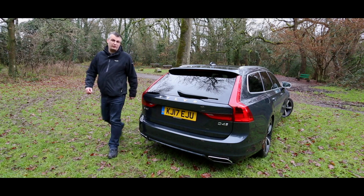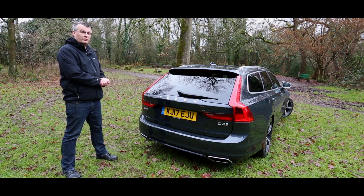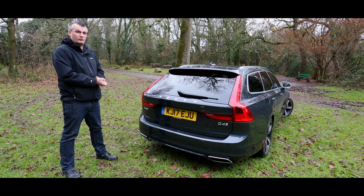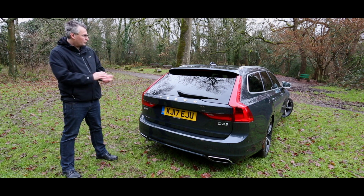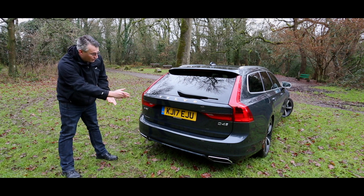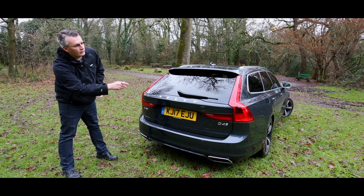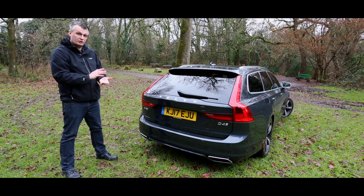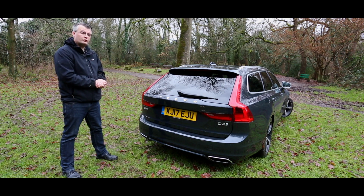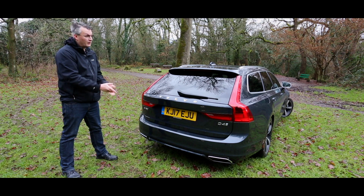Stepping round to the rear of the V90, it's unmistakably Volvo. You can tell by the rear lenses and the shape and the whole road presence of this car. You've got the rear spoiler, you can see the chrome, you've got the shark fin aerial and these twin exhaust pipes. And if you look on the right hand side of the car, you can see it's a D4, and because it's the R-Design, it has the R symbol. Tech wise, at the back you've got a 360-degree reversing camera and parking sensors.